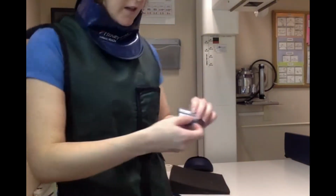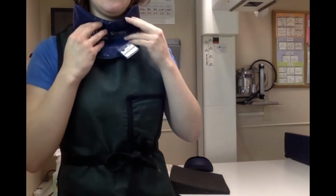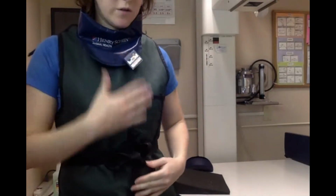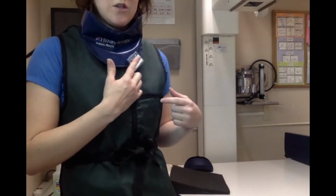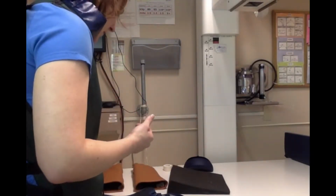This is also what I clip my dosimeter badge onto, because I want to make sure I'm reading around the level of my thyroid gland. And also this is close to my center of mass, so if I'm taking radiation, this will get a good reading. We also have a lot of other things that we can use in here.